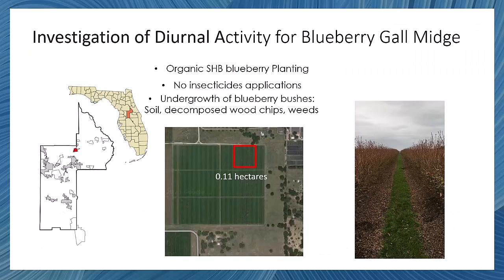So the first thing we investigated was the diurnal or daytime activity of the blueberry gall midge. Remember that the larval stage, that damaging stage of the blueberry gall midge, is inside of that developing tissue. So when we try to use something like a contact-based insecticide, it's not going to really do much because they're pretty protected. But we also know that at some point during their life cycle, they're going to have to leave that tissue to go into the soil and pupate. And this provides us with a good opportunity to manage them.